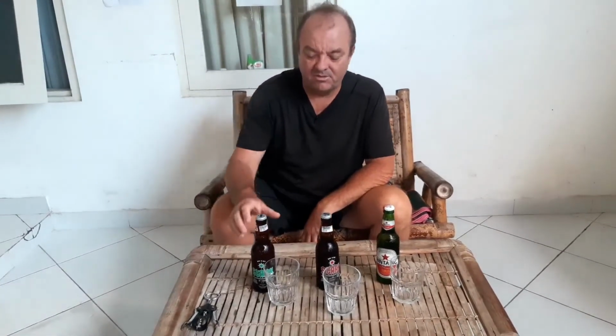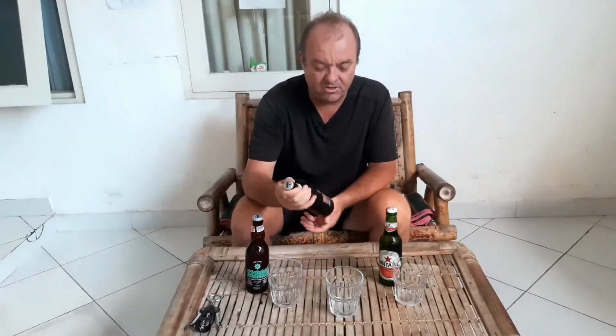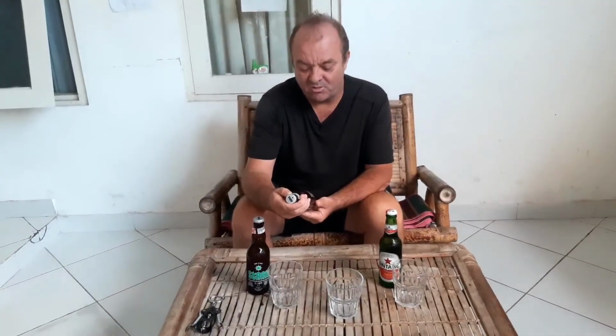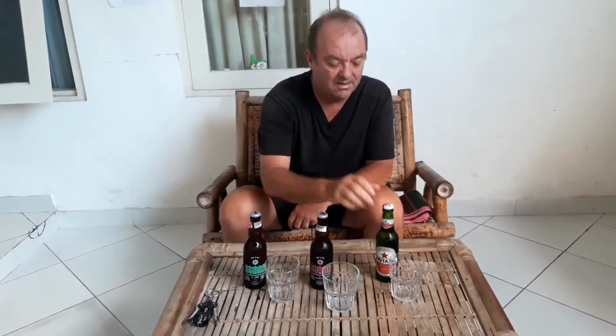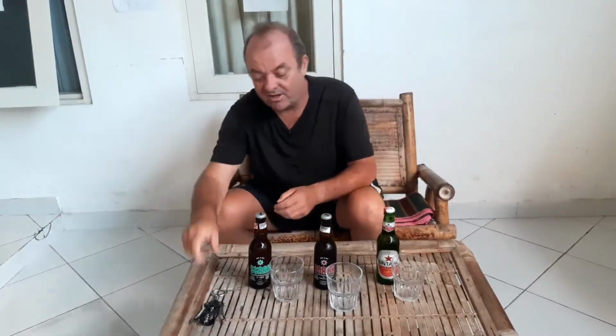Okay, we're back here at the bamboo table and bamboo bench to try a couple more beers. Today we've got LC Lager made by Stark. We also have another Stark beer, an IPA. It actually says an Indonesian Pale Ale, so that's kind of cool. Not your normal India Pale Ale. Both of these Starks are made in Bali, and of course the staple Bintang. So I'm going to give these a try.